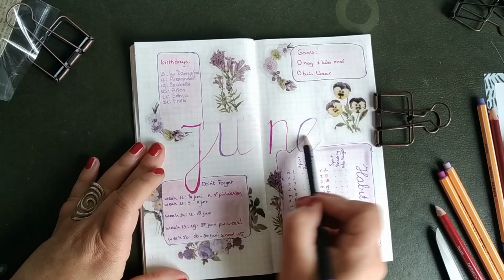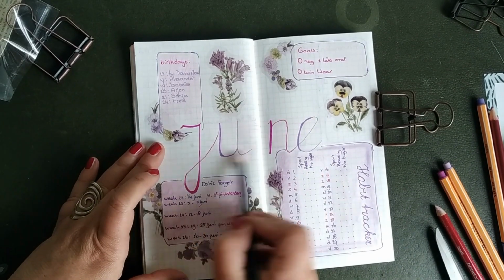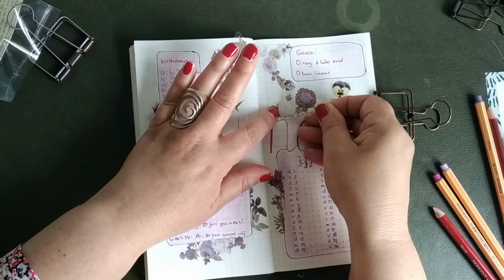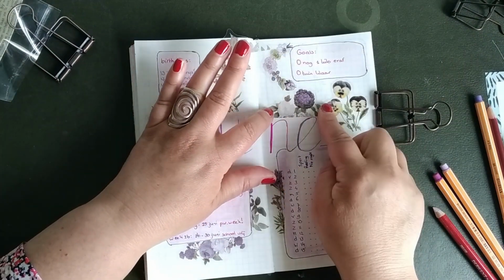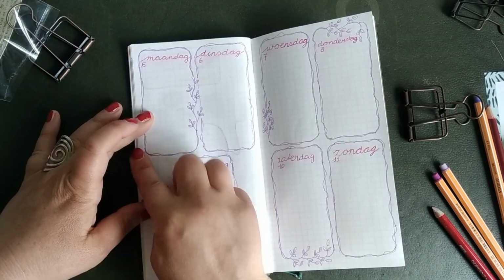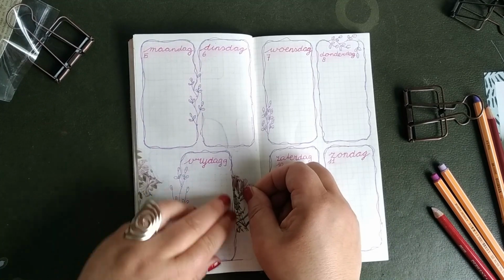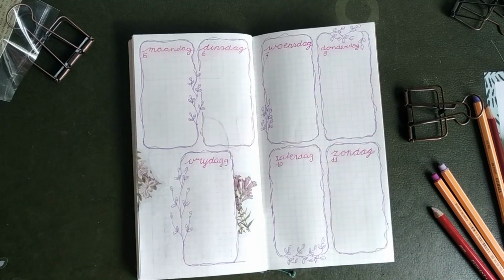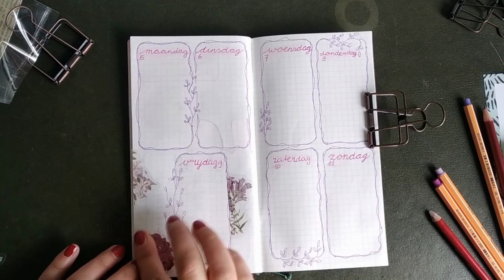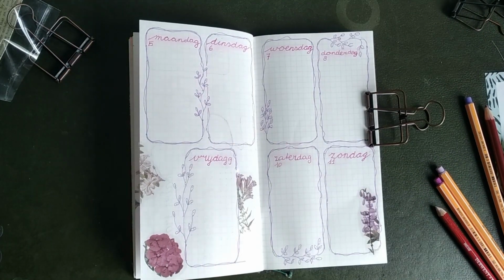A little bit of color behind June. And June is for us still an ordinary month. Just school, children have school, just work. And then July and August will be the months of freedom and holiday.